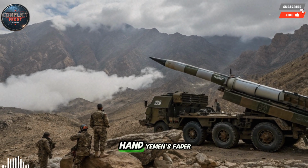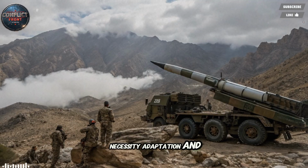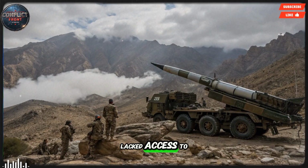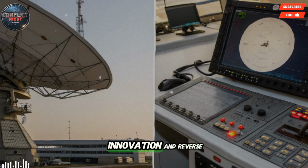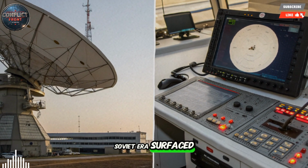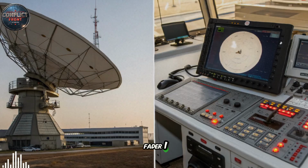On the other hand, Yemen's Fater-1 tells a completely different story, a story of necessity, adaptation, and resilience under fire. Yemen, torn by years of conflict and foreign intervention, lacked access to advanced defense systems. Yet, through local innovation and reverse engineering, Yemeni technicians managed to upgrade older Soviet-era surface-to-air missiles, transforming them into an indigenous defense system known as Fater-1.